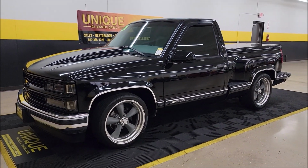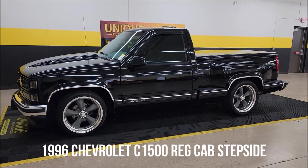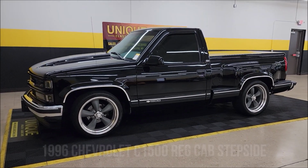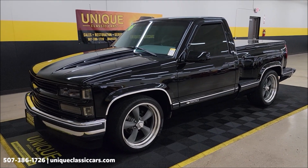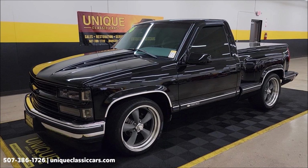1996 Chevrolet C1500 regular cab short box Stepside. You don't see them like this every day. Best of all, clean Carfax, no accidents indicated. Confirmed actual miles at just a little over 82,000 is all. And a Northern Texas truck up until 3 years ago.